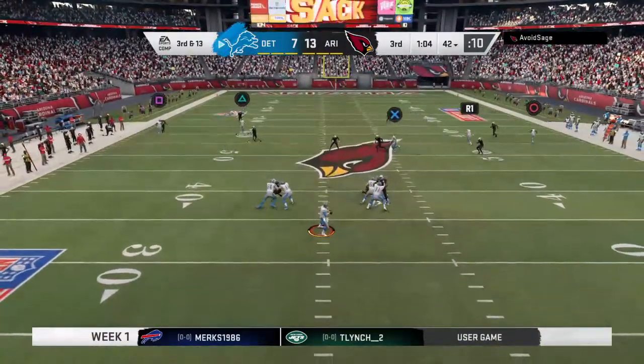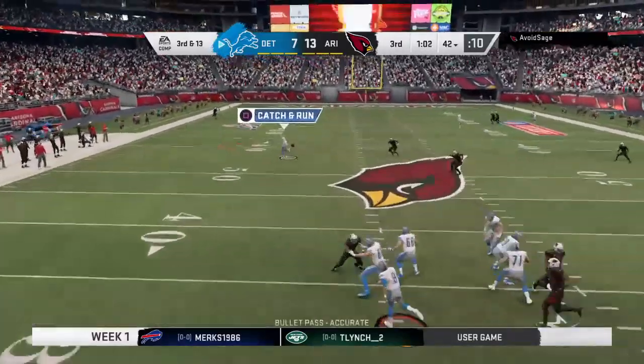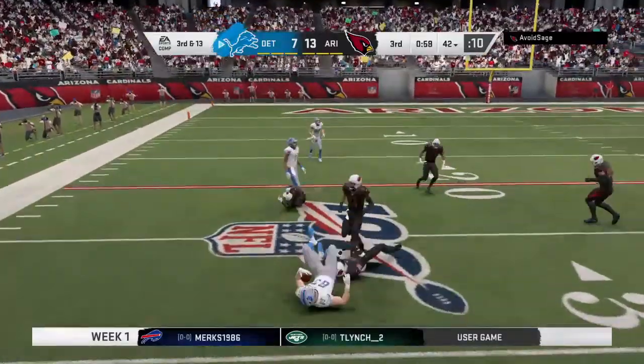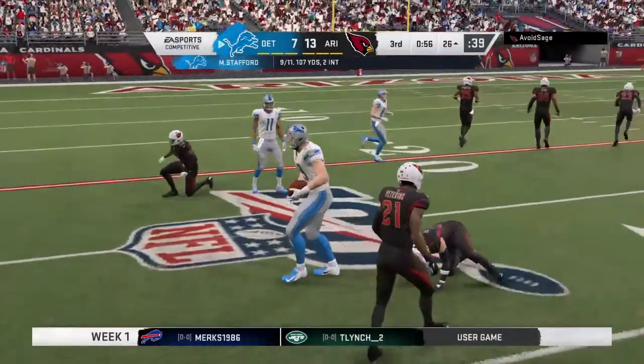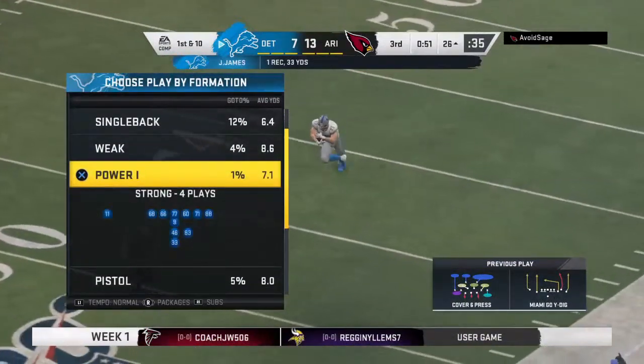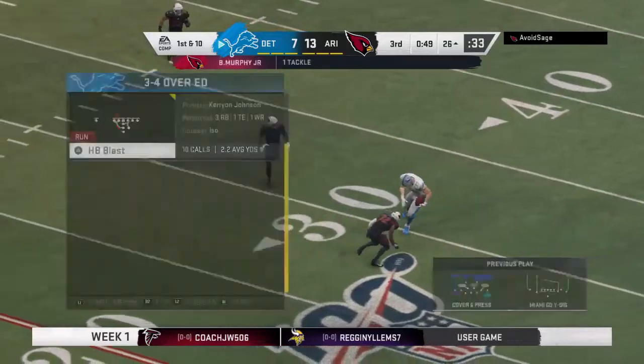Throwing on 3rd and long. Stafford. And James has it. And he'll go down, but not before getting this inside the 30. That one will go down as 33 yards on the 3rd down conversion.